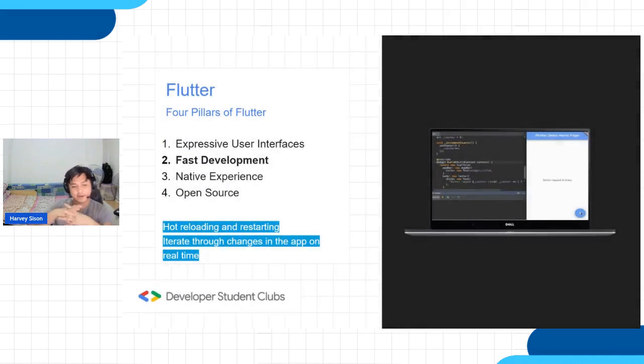Next, fast development. What's good about Flutter is that you can do hot reloading and hot restarting. What do I mean by this? Hot reloading means that if I click save after changing a particular variable in the code, or changing something in the app, then my emulator, my phone, or my app automatically reflects the changes. For example, if the Flutter demo homepage on the right side is blue and I wanted to make it green, hot reloading means that once I click save, it will automatically change the blue into green.